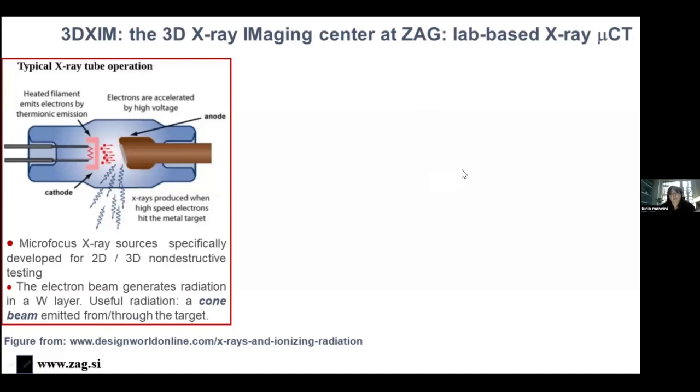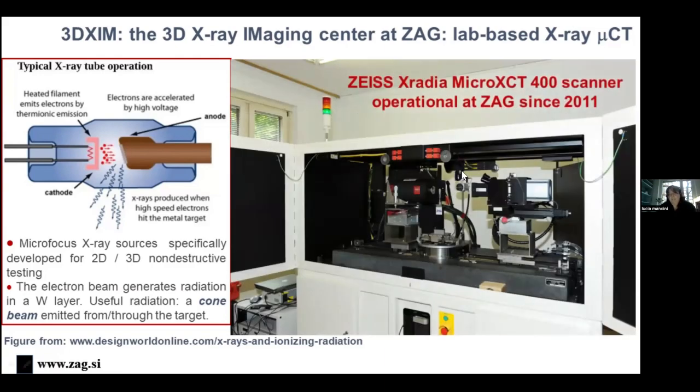Phase contrast can be exploited not only with synchrotron radiation, but also with microfocus-based CT scanners at laboratory scale, of course with less contrast than in the case of synchrotron, but in many cases it is sufficient for many applications, or at least to determine the best parameters for synchrotron radiation studies. It depends on what you have to do. In that case, this is an example of an instrument available at our institute since 2011. It's a Zeiss X-ray micro CT scanner that also allows you to work in absorption and phase contrast modality.